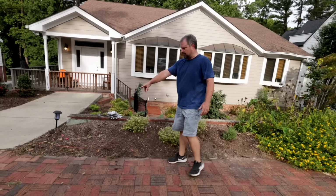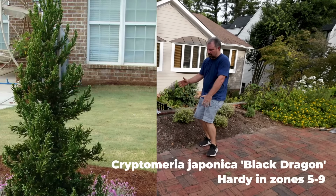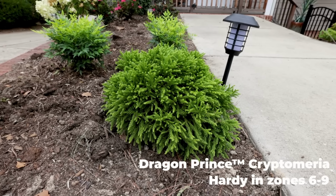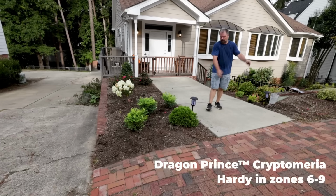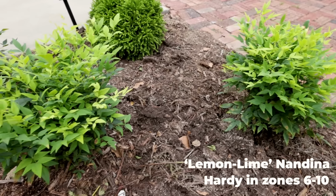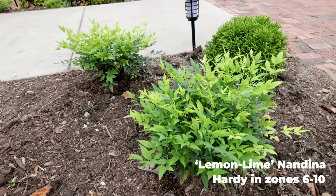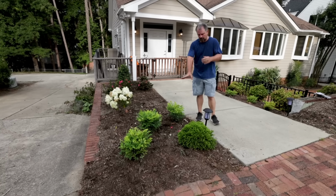So again, I got this hole here that is going to be for a black dragon Cryptomeria. It's just a tall, narrow Cryptomeria. Jumping to the other side of the driveway, there's a dragon prince Cryptomeria. This is a low mounding Cryptomeria. So there'll be two conifers here. One will be a low doming one. One will be a tall, narrow one. Behind it are three lemon lime Nandinas. These Nandinas are sterile cultivars, meaning they don't flower, they don't fruit, so they're not invasive, and they have this gold color year round. And so they'll reach in the 3 to 4 foot range, can be kept a little smaller, but they have this gold growth on them all the time.